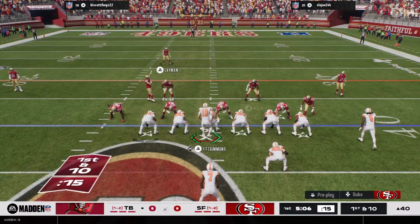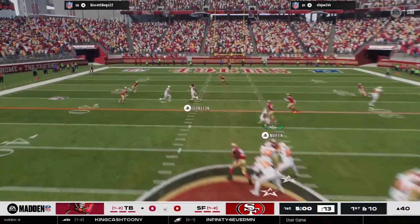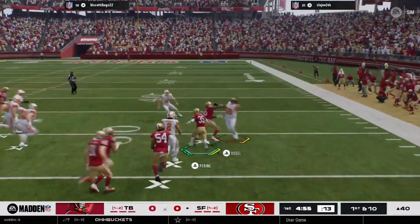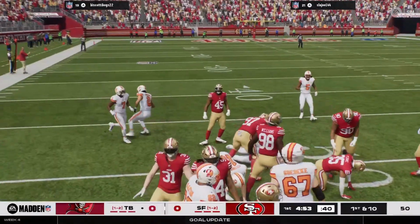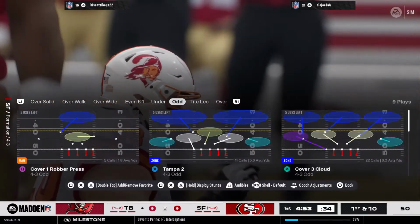Here we go. They're going play action. Oh, someone stepped in. It's intercepted. Oh, the ball is loose again. Oh, they got it back. They can try and salvage something. And this drives him back out of field goal range, as he's stopped for loss of yardage.